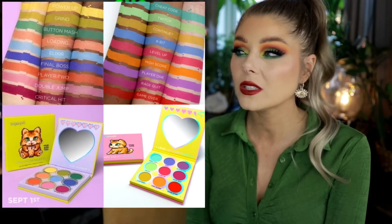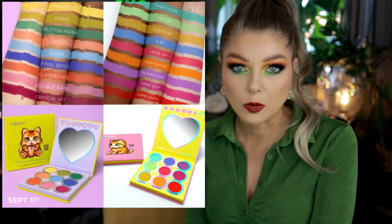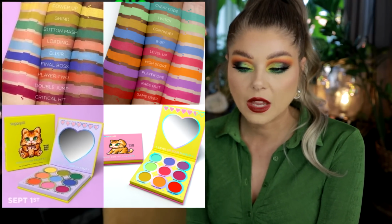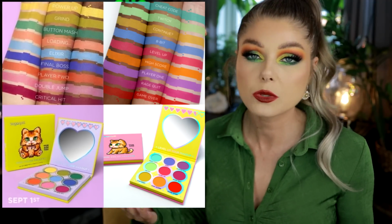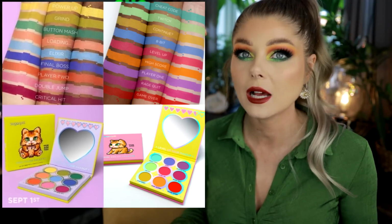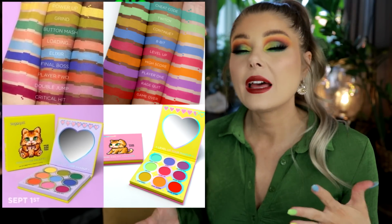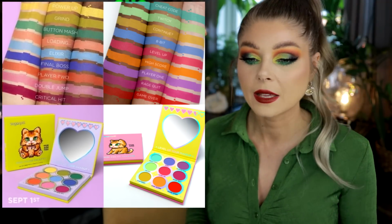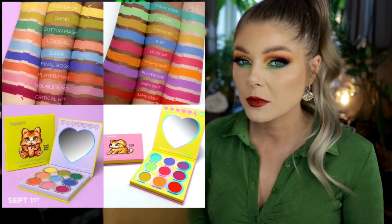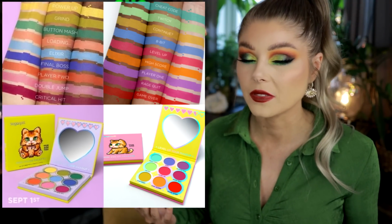Does that mean I don't think they're different enough to warrant having too many rainbow palettes? I feel like having a rainbow palette is wonderful. I honestly think that most brands could benefit from having a rainbow palette, or at least something that's a little bit rainbow leaning. But when you start to have too many similar rainbow palettes, it's like, where's the creativity? I mean, the rainbow has already been curated for you. Like, Mother Nature did that for you.